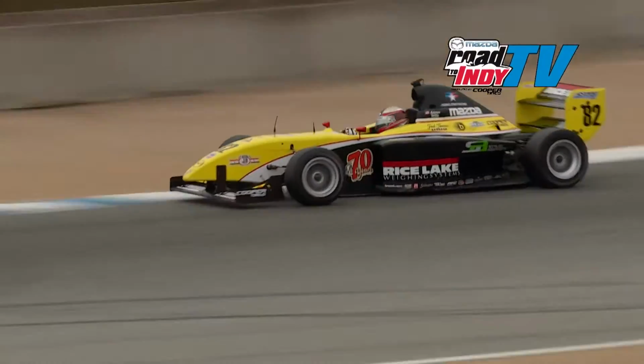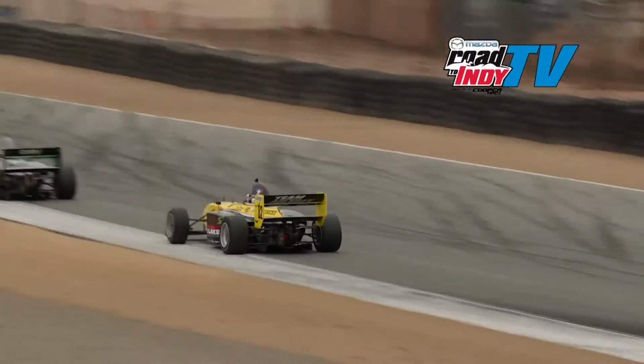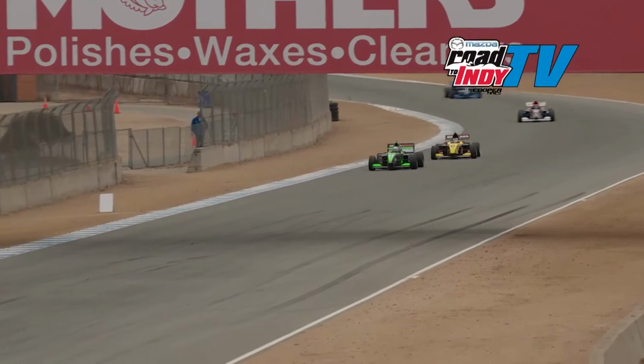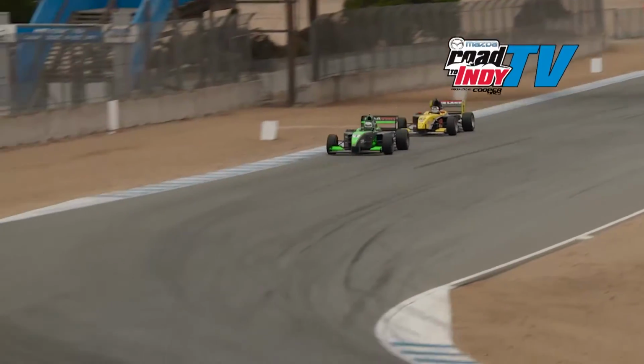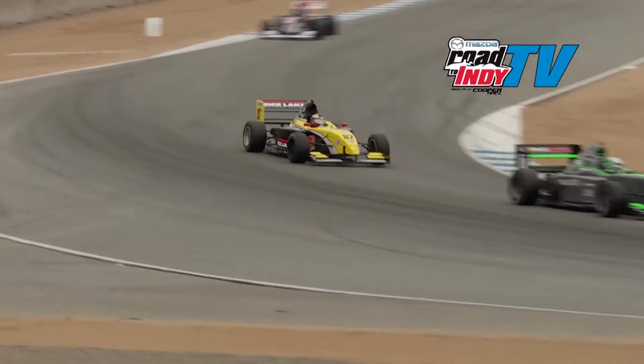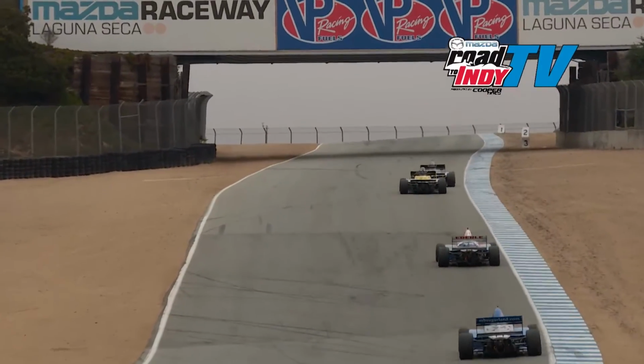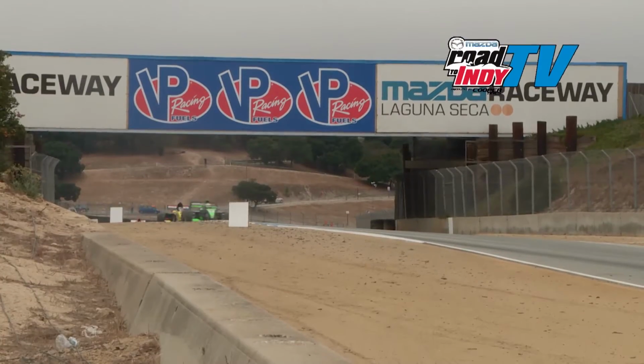Now he's going to follow him through 2, 3, and 4 again. We're going to do this all over again. Tough to pass here at Mazda Raceway Laguna Seca, especially if the driver in front of you gets a bit aggressive. Telitz not quite close. If he's showing a nose, he's trying to let Swanbeck know. They're in different categories. Swanbeck in the national class, he could easily just let Telitz go here now, but Swanbeck is trying to hold back the points leader.